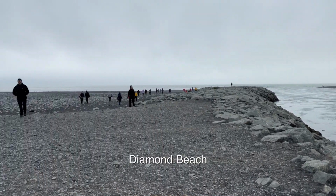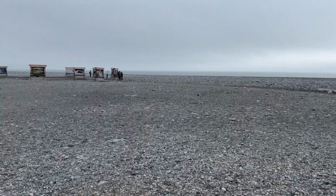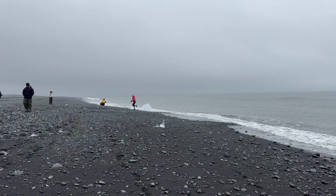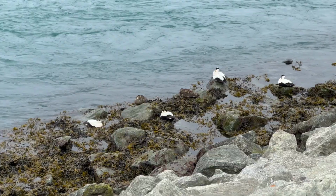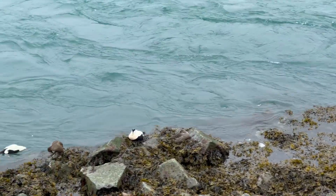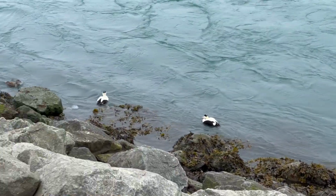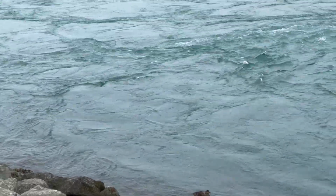Now I got to know why this is called Diamond Beach. You can see there are many icebergs being thrust onto the seashore, and some of them are quite shiny under the sun. They just look like diamonds. The ecosystem around this area is rather rich, I guess partly because the water here is being diluted by the fresh water from the melting of icebergs.